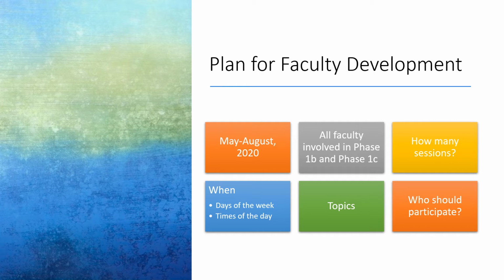So we got together and started planning, and we said, okay, what's the timeline? We wanted to reinforce some of the major areas of faculty development, not too distantly from the launch of the curriculum, but also have enough time to develop all of the areas that we thought were needed. We wanted to focus on all faculty involved in Phase 1B and Phase 1C development, including those roles that I just mentioned. We questioned, in this pandemic era, how many sessions we would be able to offer to the faculty so that they could engage in the material.